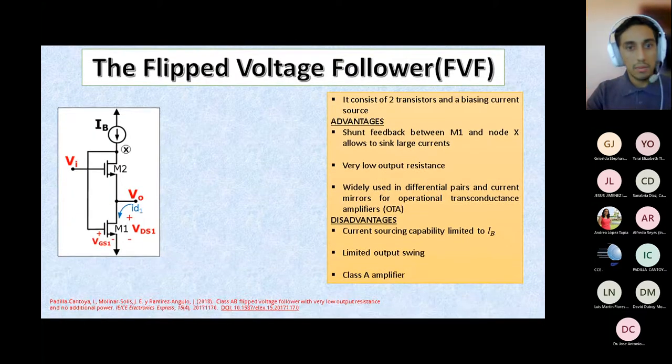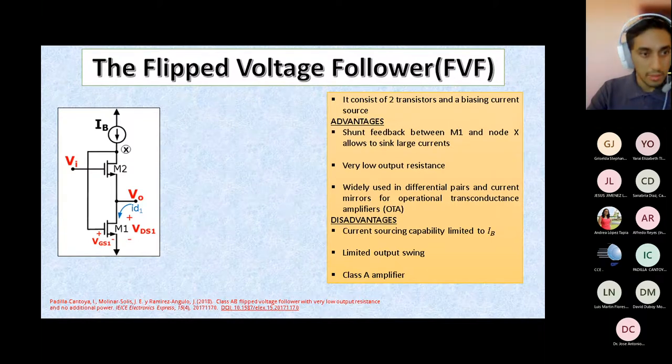Okay. First, let's talk a little bit about the flip voltage follower cell. It consists of two transistors and a biasing current source. What are the advantages that this cell has? Well, thanks to this local feedback between the gate of M1 and M2, M1 can adjust its gate to source voltage, and therefore it can sink large currents. Also, this cell has a very low output resistance characteristic.